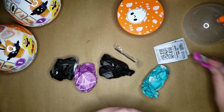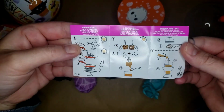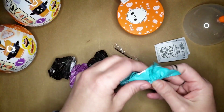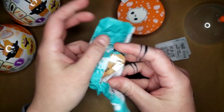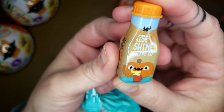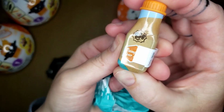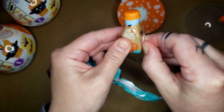All right, so we have our straw. Here are our options with their recipes on the back. Very cute. And here's our chilled item. And what do we have here? We have Rise and Shine Coffee Company, and it looks like it's a pumpkin latte. Yeah, pumpkin spice latte is what's going to be under that.